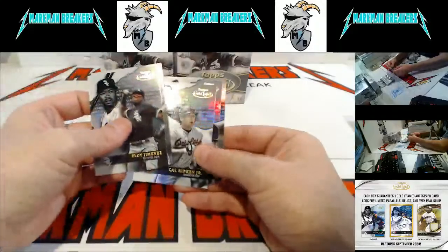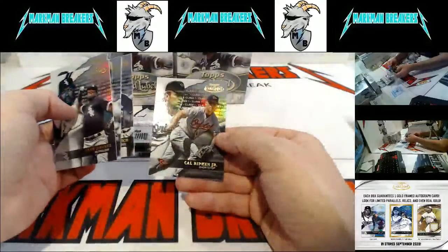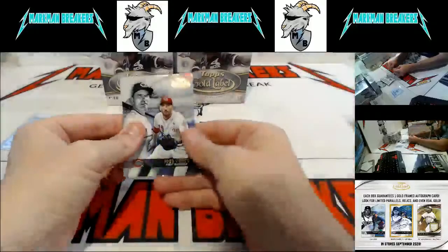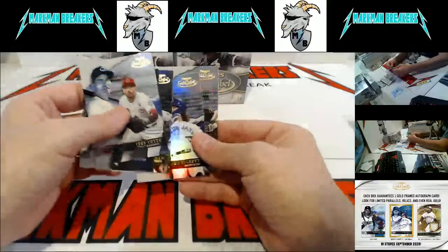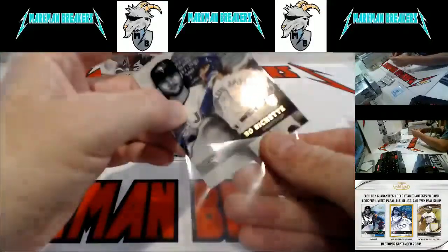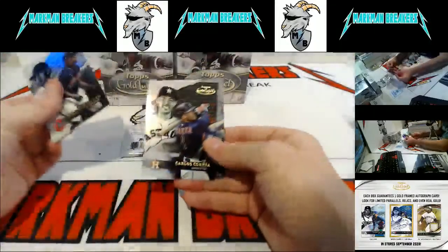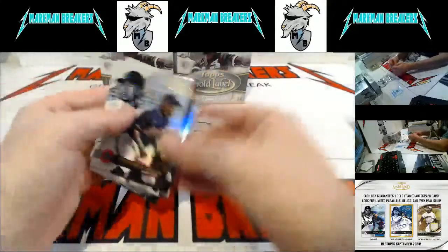Jones, Jimenez, Ripken, Class 3, Yelich, and Ripken, Class 1. A couple rippers in there. Votto, Cabrera, Clayton Kershaw, Bo Bichette, Class 2 rookie, Yoan Moncada. Lindor, Correa, Yoan Moncada. Yadier, Mike Clevinger.